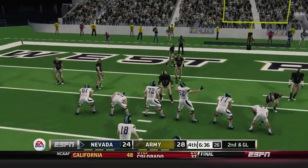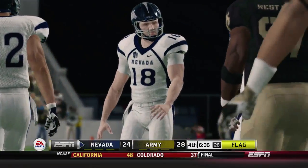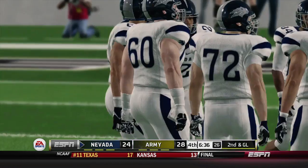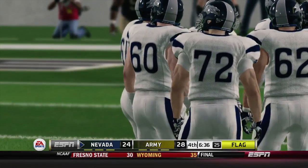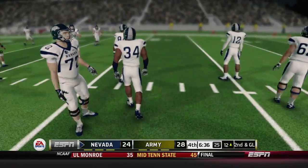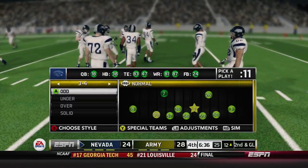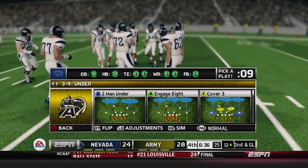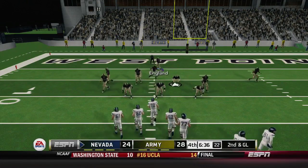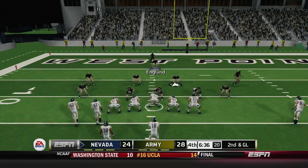Somebody jumped early down there. False start, offense. That penalty drives them back, and they're shooting themselves in the foot here. Well, if they can just keep their concentration, they'll avoid situations like that. Second down, goal to go. Ball on the 12-yard line.